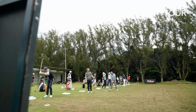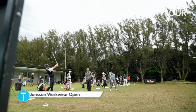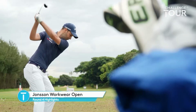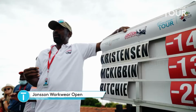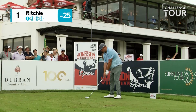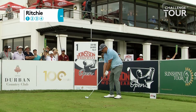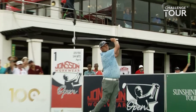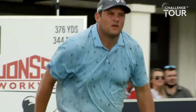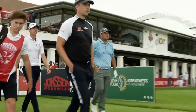Talking of which, Sunday morning and overcast conditions greet us for the final day of the Jonsson Workwear Open. And keeping an eye on the closing stages, Kit Alexander. JC Ritchie 25 under par, starting the day with that incredible 10-stroke advantage. He's staring that tee shot down. He is ready for business today.